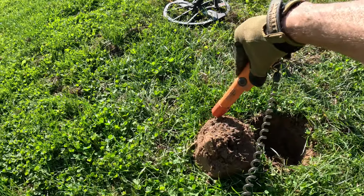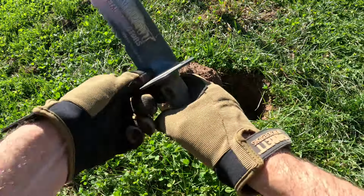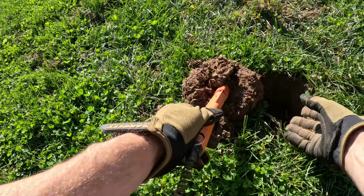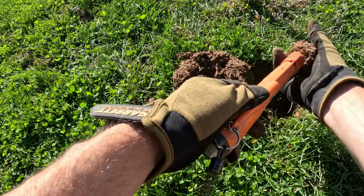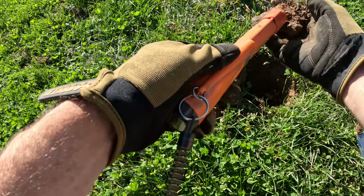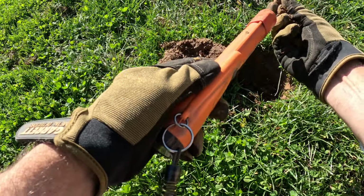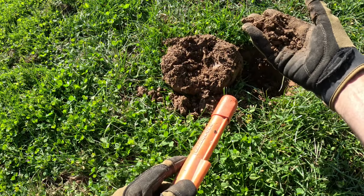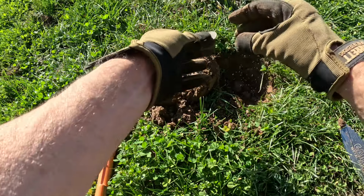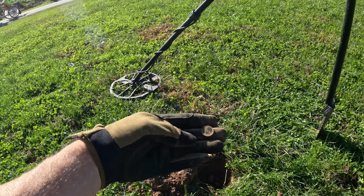Got another copper penny signal in the plug. Pop a little bit of that out. Should be right about in there. Boy, it's hiding. That's a worm crawling loose. There is the edge of a coin. Turned out to be a dime this time. Roosevelt clad. See you at my next one.